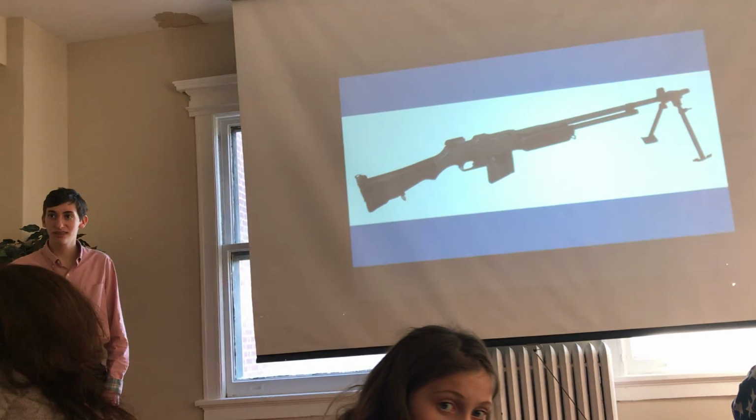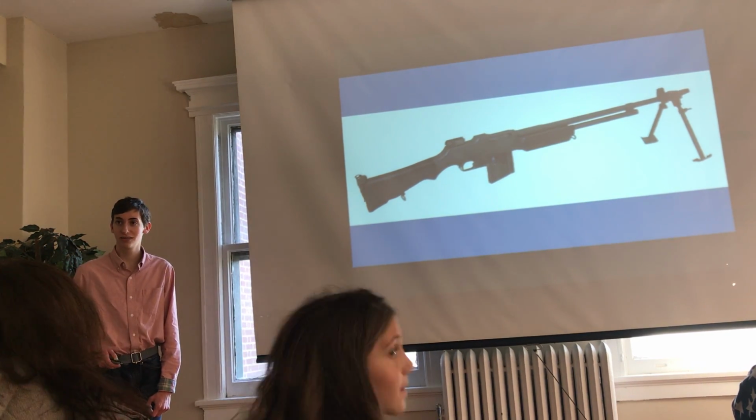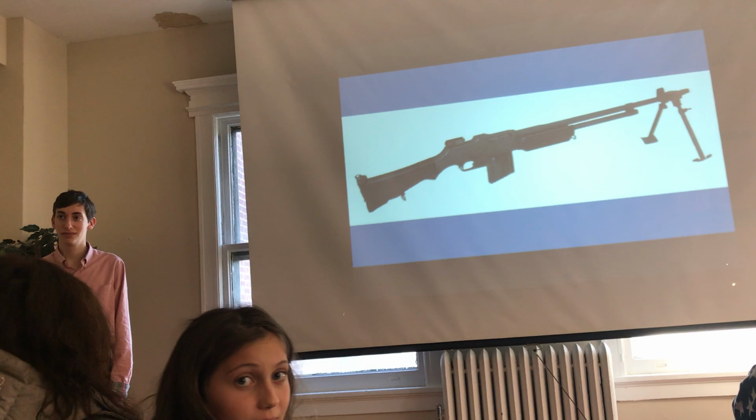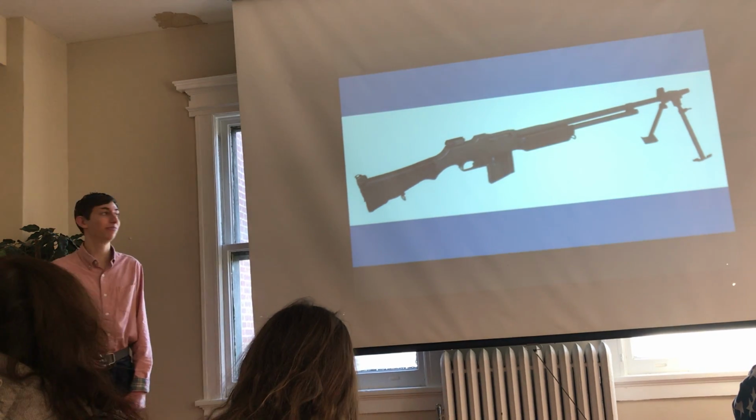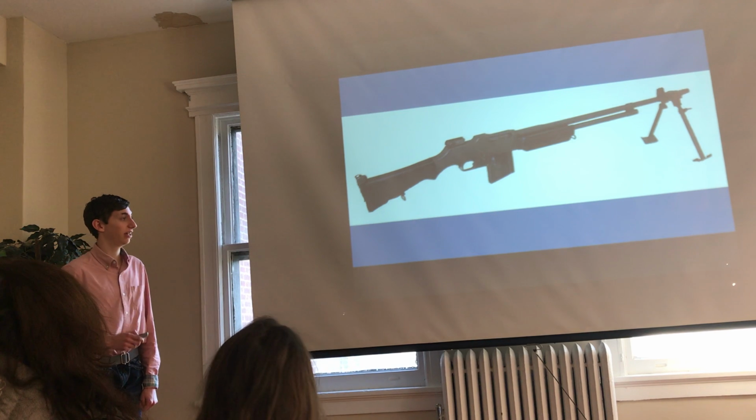What was the caliber of the BAR? 30 caliber, I believe. Was it no different from the M1 that was ultimately developed also? The M1 Garand? Yep, same caliber, except that it had more bullets to fire, right? Mm-hmm. I believe that is the case.